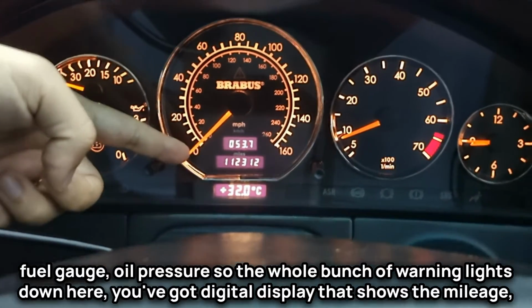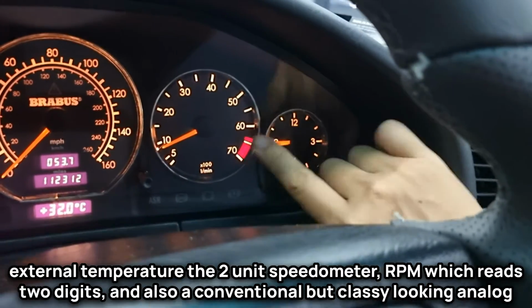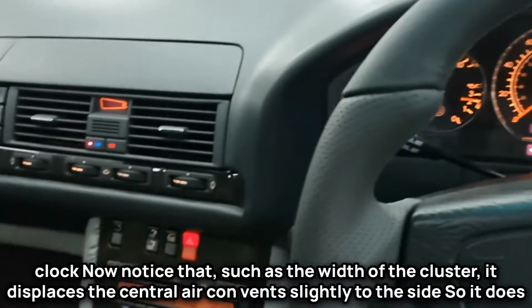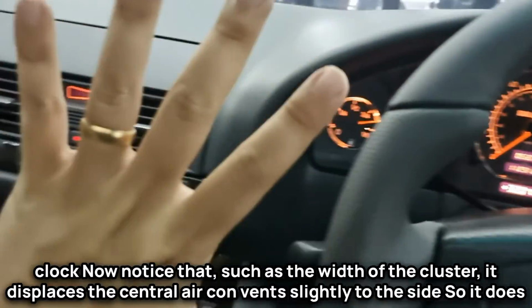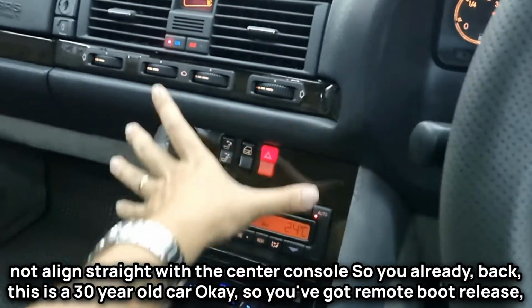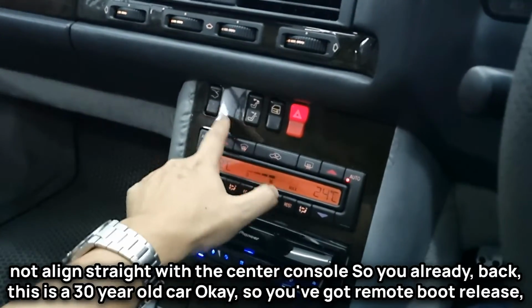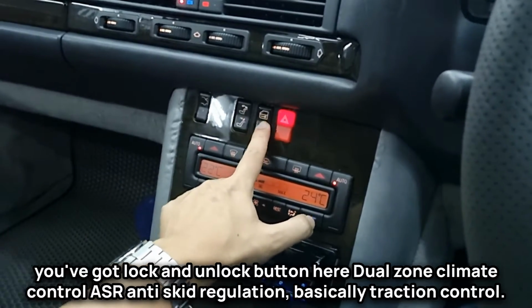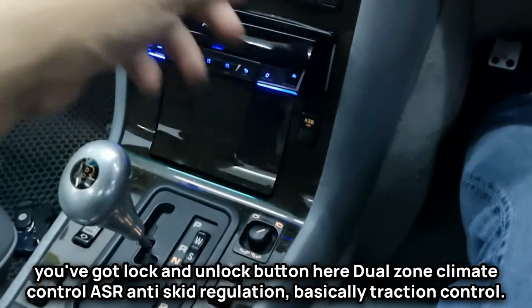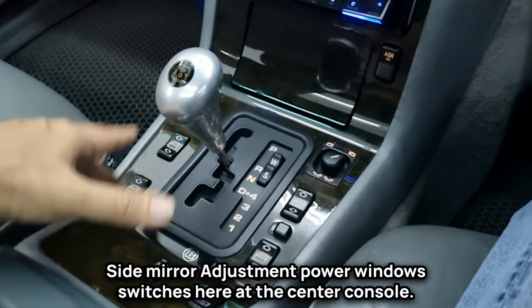You've got digital display that shows the mileage, external temperature, the 2-unit speedometer, which reads 2 digits, and also a conventional but classy looking analog clock. Now notice that such as the width of the cluster, it displaces the central air con vents slightly to the side. So it does not align straight with the center console. So you already know, this is a 30-year-old car, okay, so you've got remote boot release, you've got lock and unlock button here, dual zone climate control, ASR anti-skid regulation, basically traction control, side mirror adjustment, power window switches here at the center console.